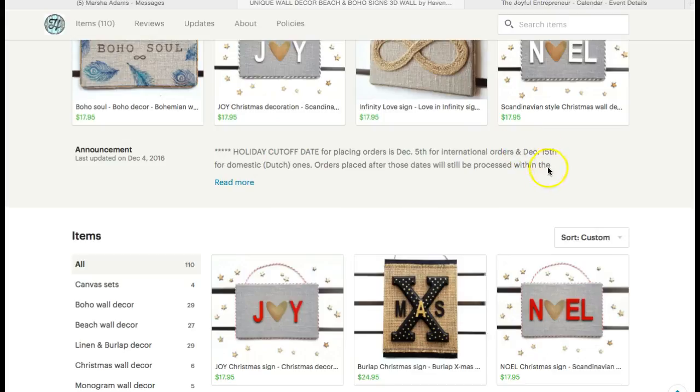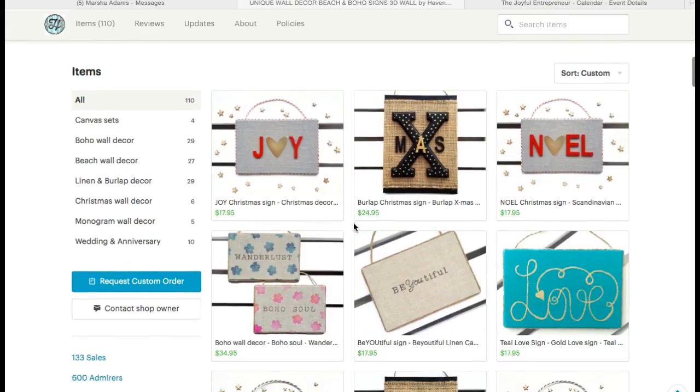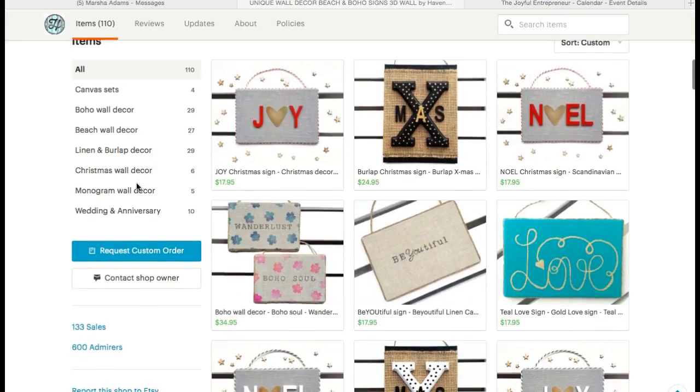Great use of your announcement to let them know about the holiday cutoff date. That's awesome. You have 110 items. That's great. You also have these organized properly, which is good. I also like that you're using long tail keywords for your category titles. You're being very specific, and that's really good, especially for Etsy search.